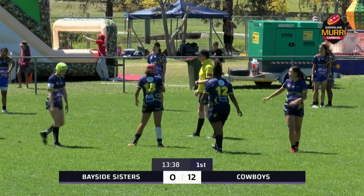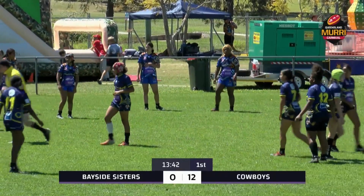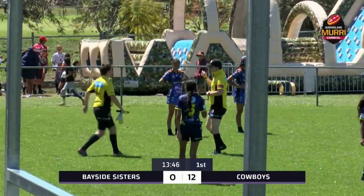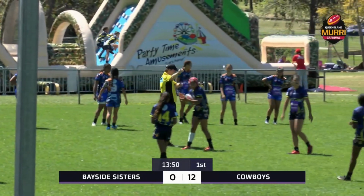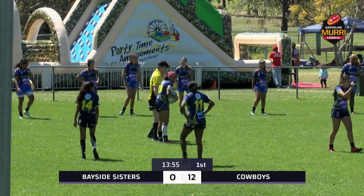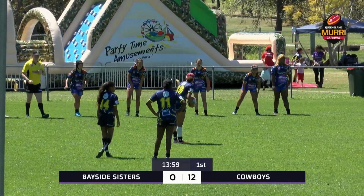Looked like there was a hand in there, Tamika. Yeah, it did, from our angle here. Oh, yeah, well, touches, come on. And they've called it strip. Well, there we go. Tanner to tap the ball.